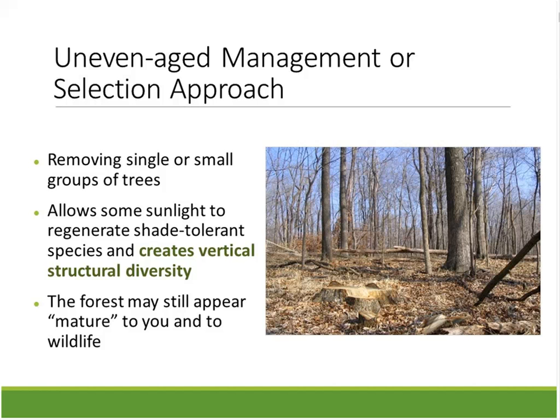If the surrounding landscape is largely agricultural or industrial timberlands, then there may be ample young forest conditions at any one time. And managing your forest through uneven-aged prescriptions to achieve mature forest habitat would benefit birds. The application of uneven-aged silviculture can greatly enhance vertical structural diversity within your forest. And this can involve removing individual or small groups of trees. And basically, you're trying to create gaps in the canopy and allow sunlight to regenerate understory vegetation.